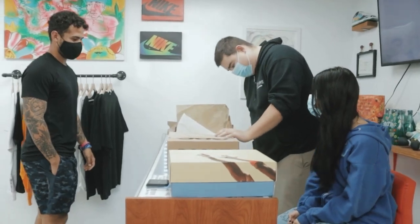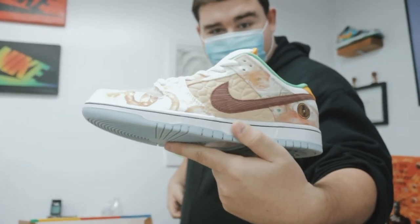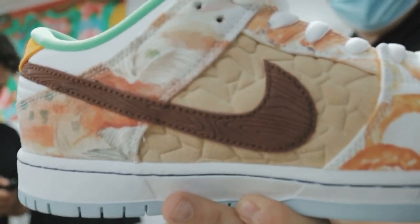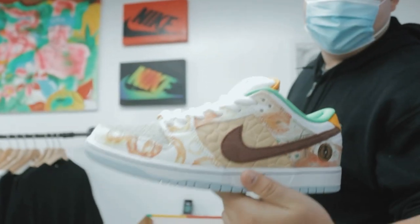Oh my god. Look at that. That's quality right there. Nike SB Dunk, the Street Hawkers. Damn. Unreal.